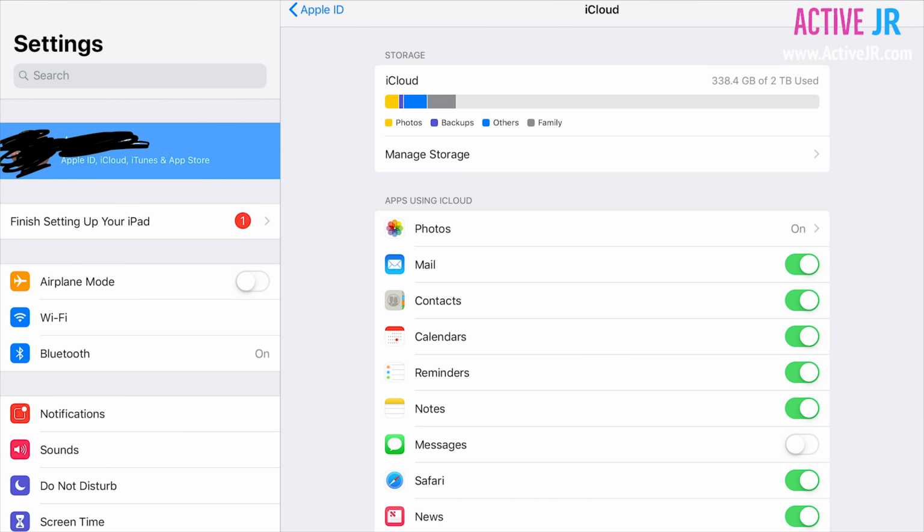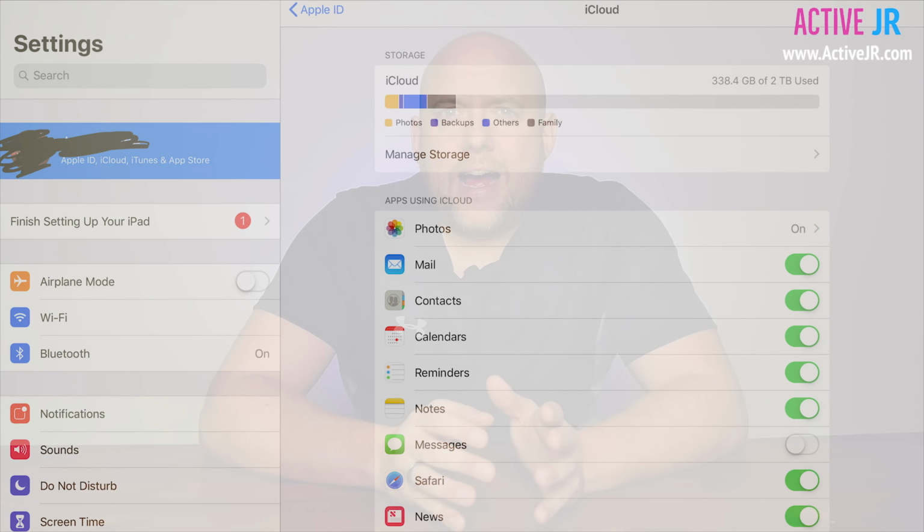iCloud is a backup service from Apple, and you do get 5 gig free, and it's worth setting it up and setting all the backup options, because you'll be able to back up all your photos, all your apps, all your settings. So if something does happen to your device, then you can easily restore back or easily get the photos if you accidentally lose the device, which is really important, especially if you've got a lot of family photos or a lot of work files that you want to back up. iCloud is a really good option.